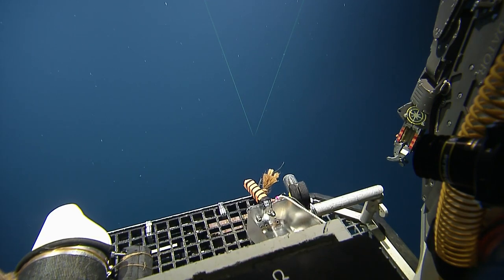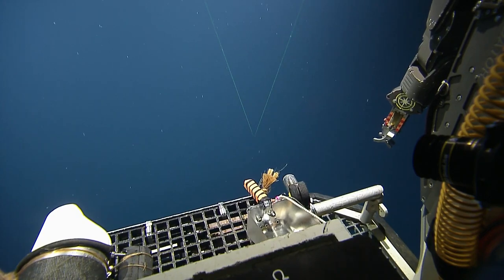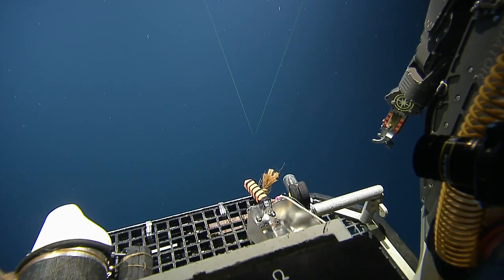There's like a snap with a lanyard that the ROV pilots will pull, which closes off the bottle at a particular depth, or in a particular spot. And that gets a discrete sample. I don't know if that answered the question. Did that answer the question? I think so. Okay, great.